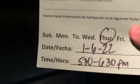It also helps me so that I could also charge my customer, because since I'm posting, if they're not home, that's another issue that they'll have to deal with the tenant. But we're giving them an ample advance. We have a schedule in the building, and we also have these signs that we put up, which helps.